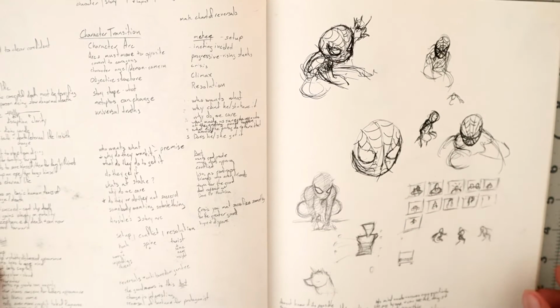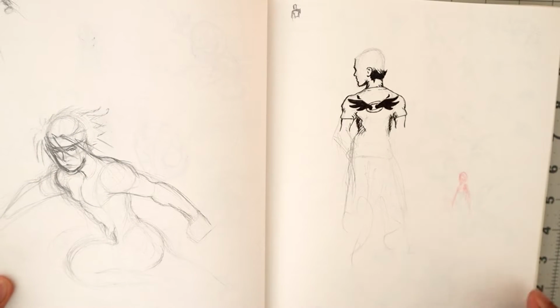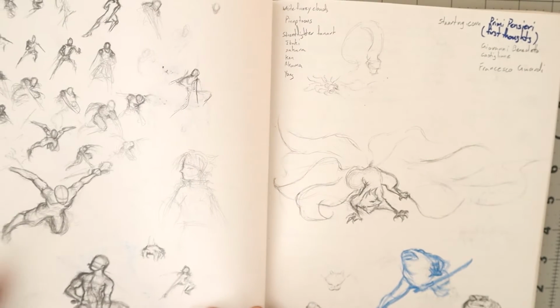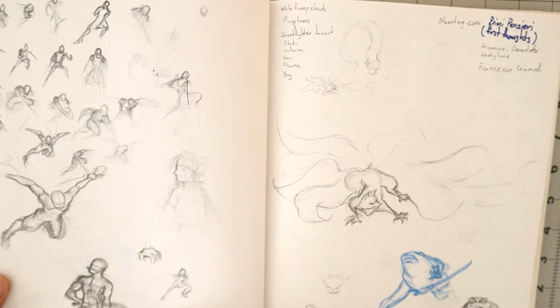More Spider-Man, but I guess a chibi style. I like Spider-Man. Sasuke. One of my own characters. I thought I was going to do a fighting game. I was doing some fan art for Sasuke and Naruto.